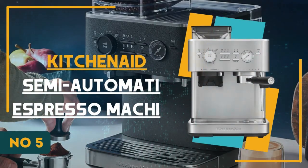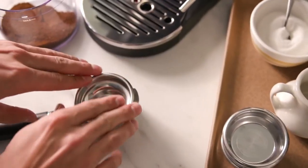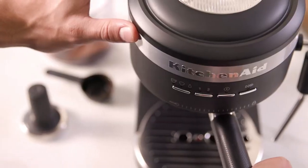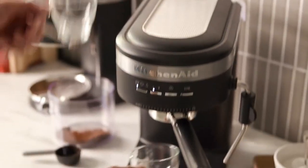Number 5. KitchenAid Semi-Automatic Espresso Machine. The sleek and glamorous look of the KitchenAid Semi-Automatic Espresso Machine means it will suit any modern kitchen. It features a compact design, and at 15 pounds it's easy enough to move around.